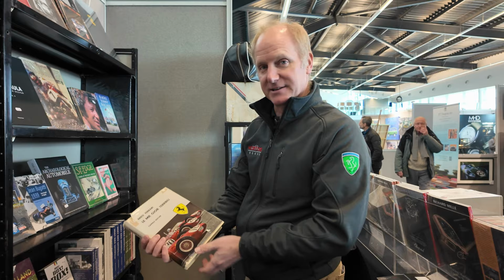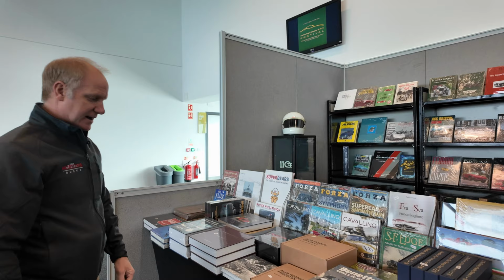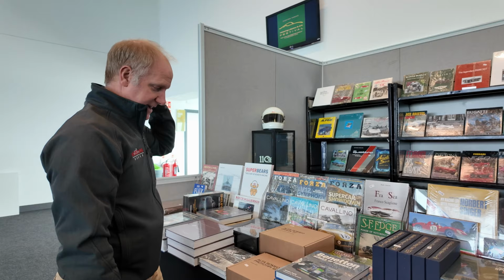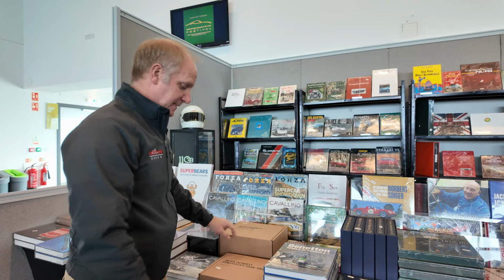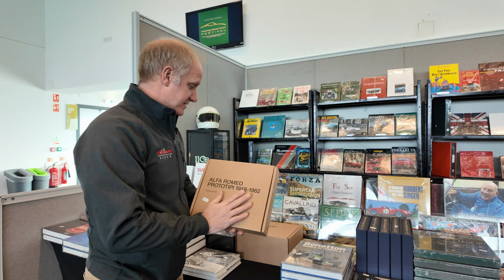If we just go around to the front now, we'll see the selection of new books. So since the last episode, there's been a couple of new additions. Patrick Das had produced this most wonderful book on the Alfa Romeo Giulia TZ, which is a four volume set. And he's just come out with this new edition, which is Alfa Romeo Prototipi 1948-62. That's a very, very good book and should sell well.